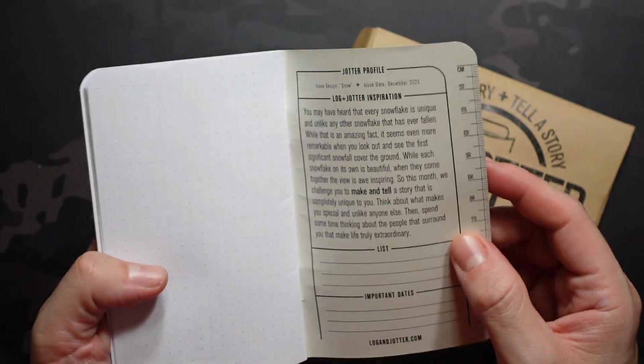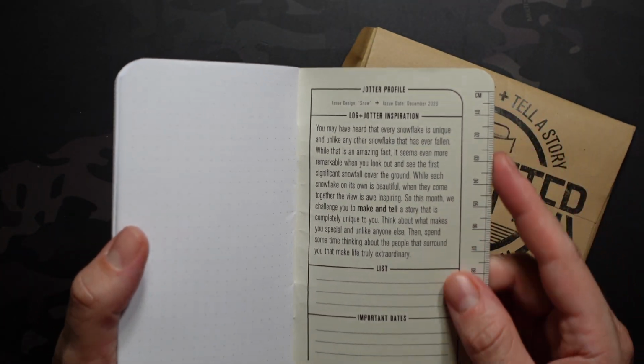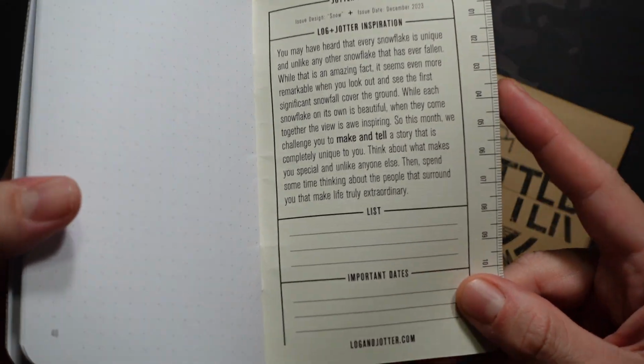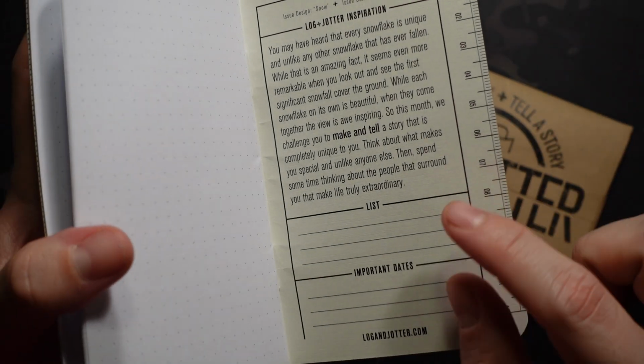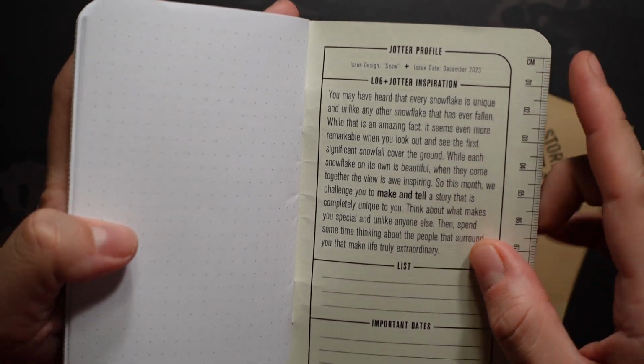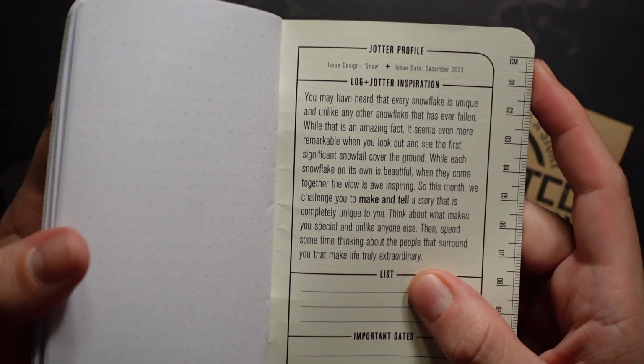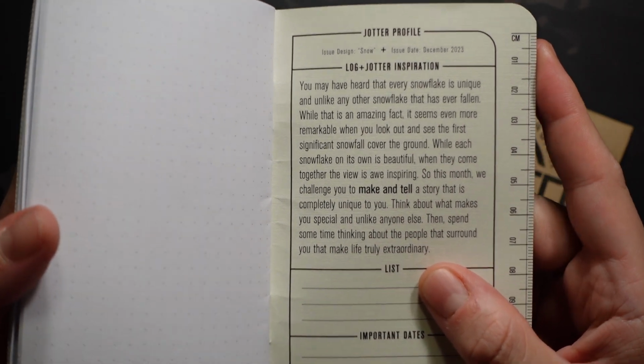Let's get to that back cover. And this is where we'll find our issue design and inspiration. You also, of course, have a centimeter ruler on the back cover, as well as a spot for a list and important dates. So just a few more spots you can fill out to give you an indication of what you might find on the interior. So the issue design for December 2023 is called Snow.